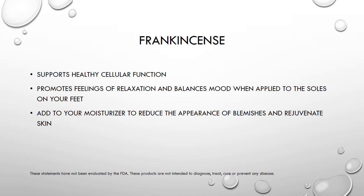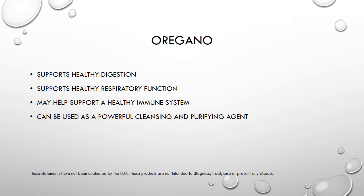Oregano. It supports healthy digestion, supports healthy respiratory function, may help support a healthy immune system, and can be used as a powerful cleansing and purifying agent. Oregano is strong. If you do want to take it internally, you want to dilute it and take it in a capsule. You can also inhale it if you want. You can cook with this if you want.